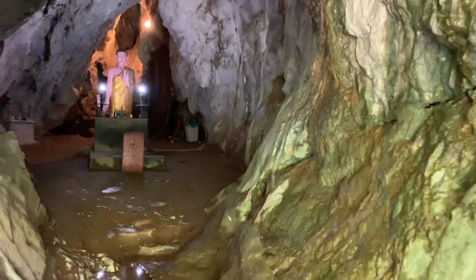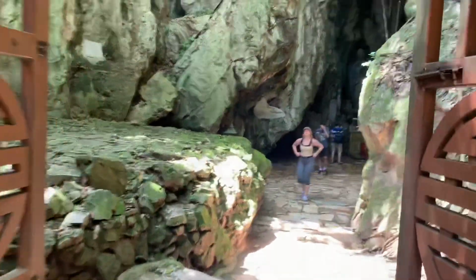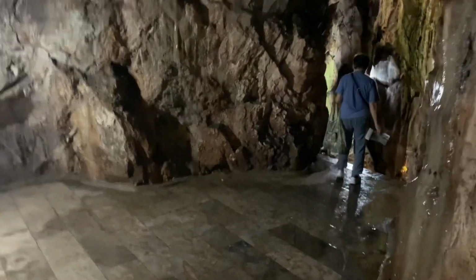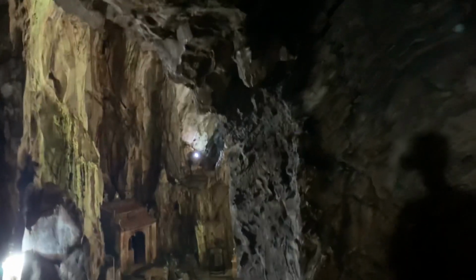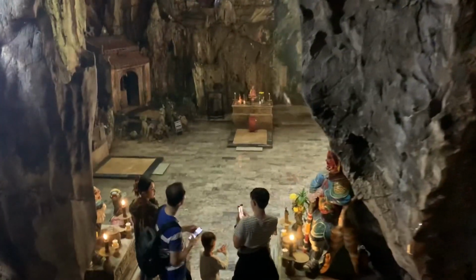So as you can see, there's a lot of little caves, and they have their little Buddha or goddess, but the main cave, which is at the end, is what is mostly worth it of Marble Mountain. It's a large cave. The sunlight enters through the top. It's very worth it. It has a little temple in it, very peaceful.